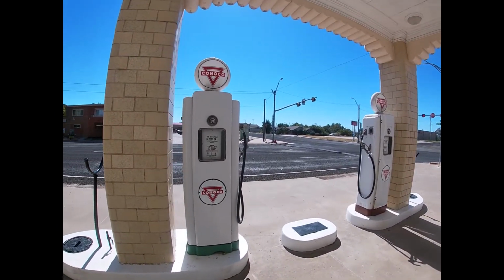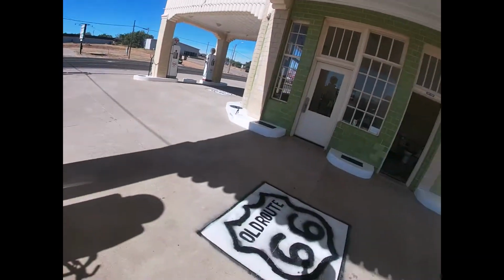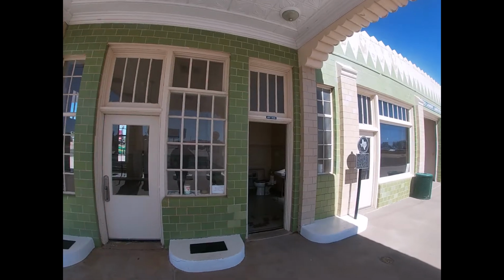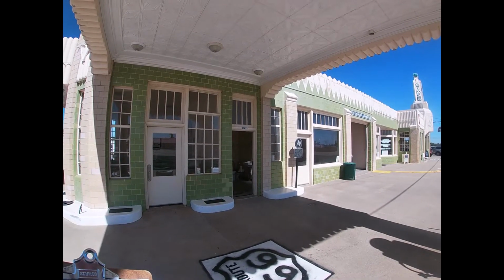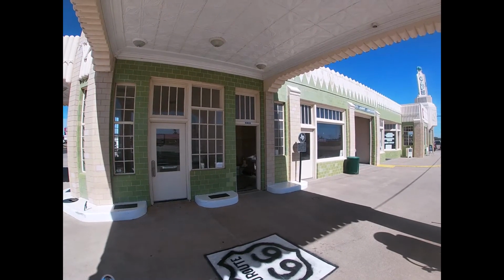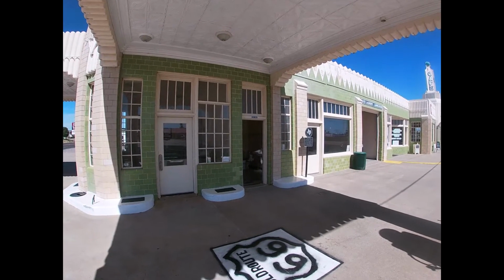All right, you've got to check out these retro gas pumps. There's some more over there too. And these are actually working restrooms. Originally this was supposed to be three separate structures. The first was the Tower Conoco Station, named for a dominating four-sided obelisk running from the flat roof, topped with a metal tulip.